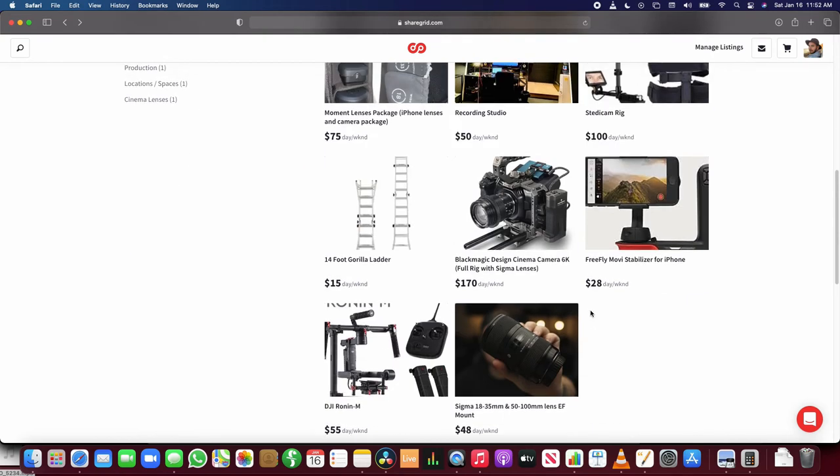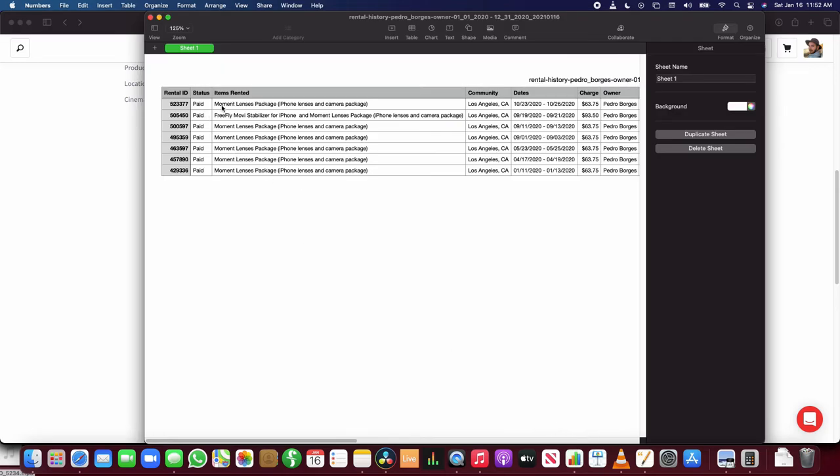Now let's jump into how much money I've made from them. So as you can see here, these are my listings. These are my payouts, and it started on January 11th, 2020. And then obviously COVID happened and I wasn't expecting to get any bookings for the entire year. But as you can see, I did.